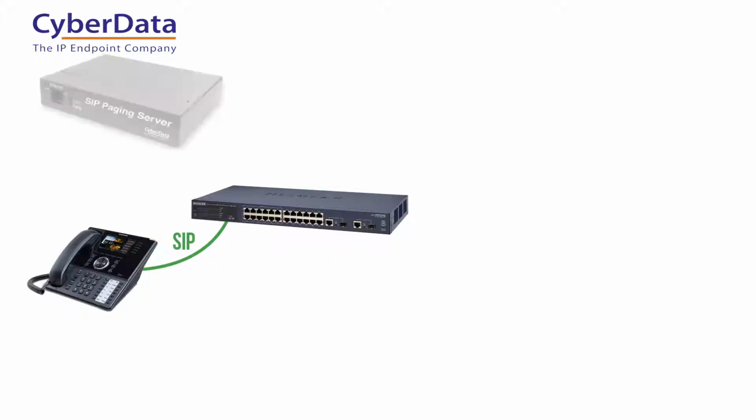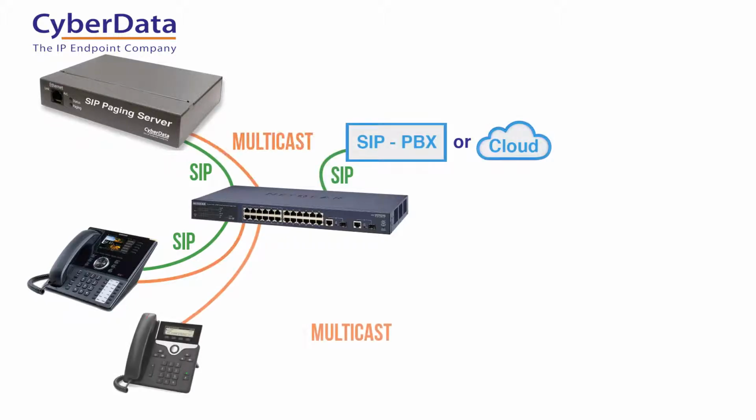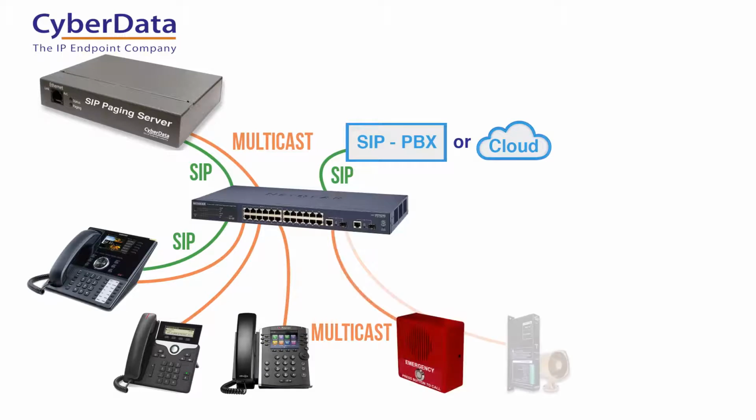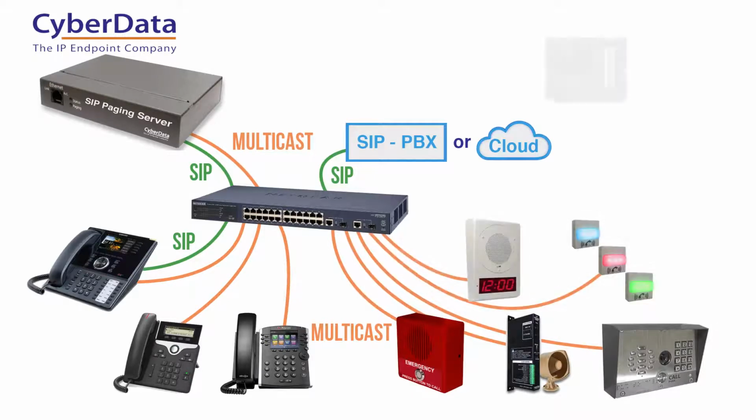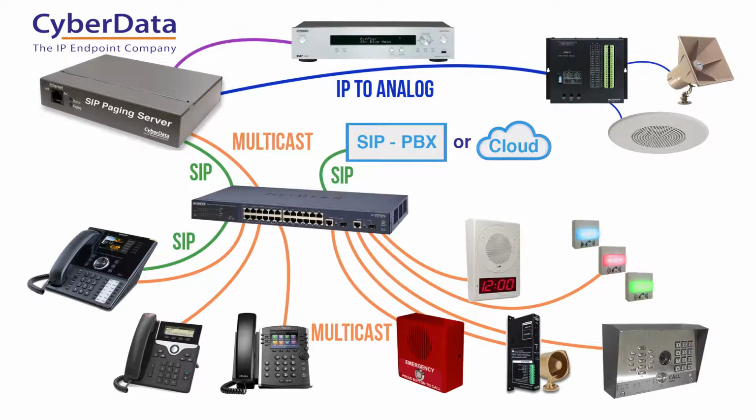In a typical installation, the SIP paging server is added to your PoE switch as a single extension. You can then build your zones to include desktop phones, Cyberdata SIP paging endpoints and intercoms, and any analog amplifiers, horns, and speakers already on your system. The SIP paging server also has two RCA-style inputs for a music source and relays for controlling amplifiers.